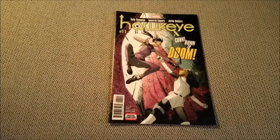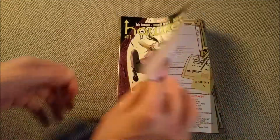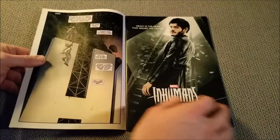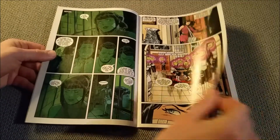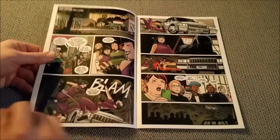Then we have Hawkeye, issue 11. This is a series that's not getting a renumbering at Marvel, so they are sticking to the original numbering with this series. But I like the artwork, I like the quirkiness of the character, so I'm sticking to it.